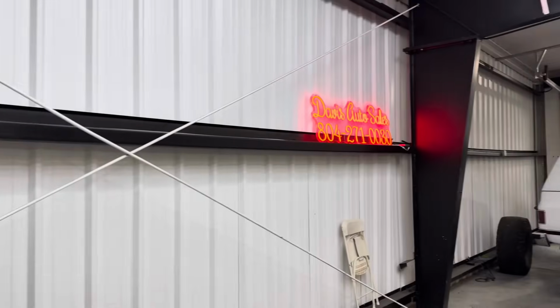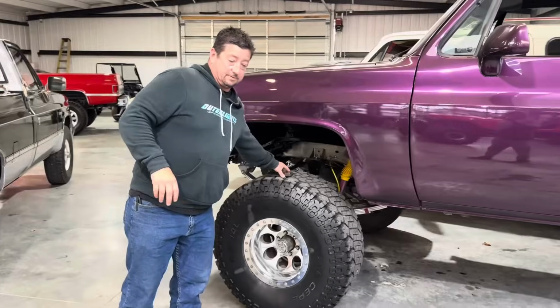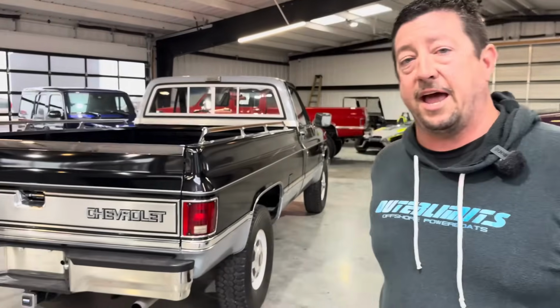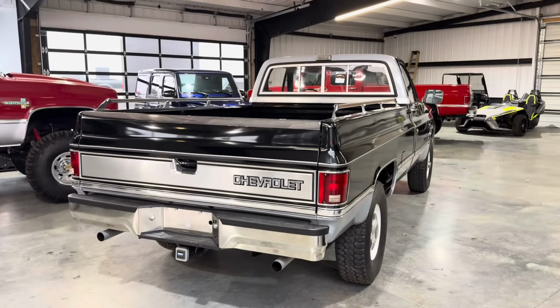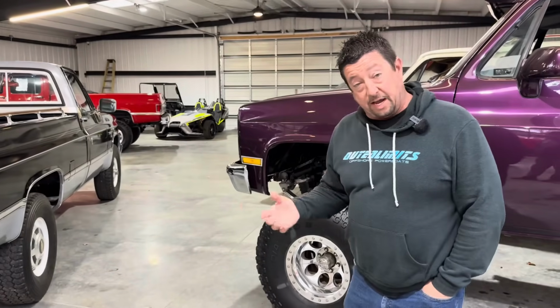All right, guys, I know you hear this from a lot of YouTubers and guys that do classic cars and things. What is the holy grail? Well, as far as square bodies go, I think we have it. This K20 Silverado truck, I'll give you a little backstory on it first.